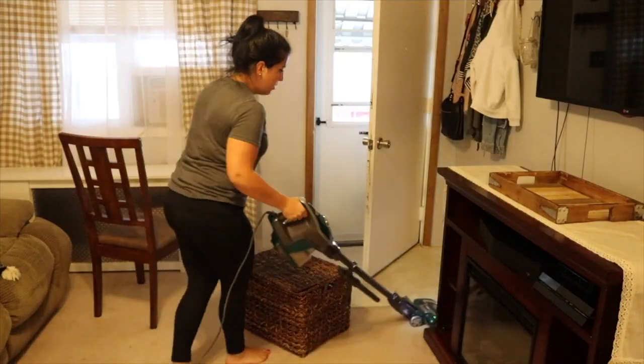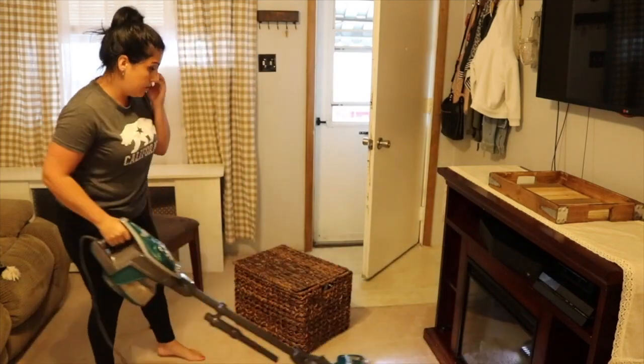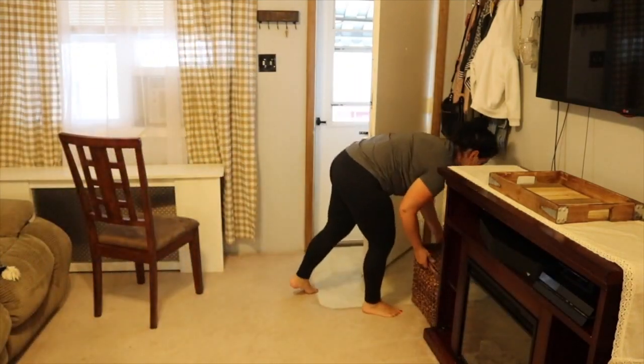And right now I'm just going to vacuum this area by the door where I put the shoe bin, and I will do all the vacuuming in the rest of the room later on, and then of course wipe the ceiling fan.